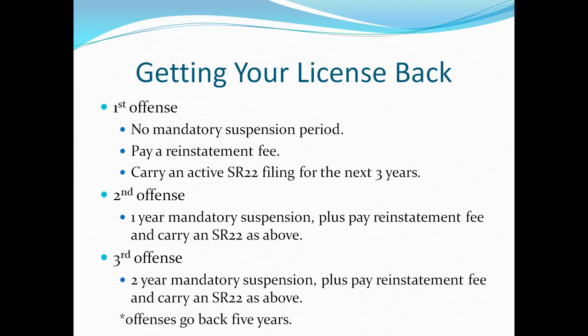So let's assume your license got suspended due to this random selection program. How do you get your license back? Well, if it's your first offense, you don't have to serve a mandatory suspension period like you did years ago when it was 90 days. You just need to pay a reinstatement fee and carry an active SR22 filing on your auto insurance policy for the next 3 years. That's what gets costly.